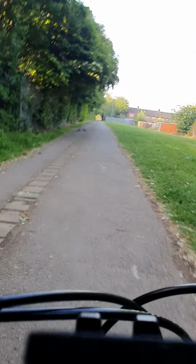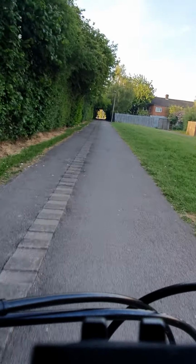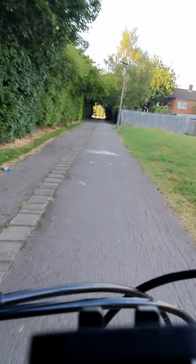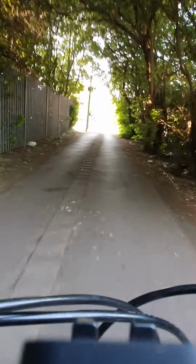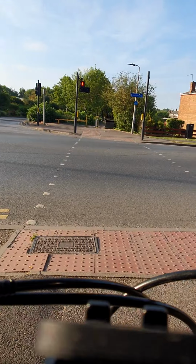I do have steady mode on the camera, but the cycle paths are particularly badly damaged in places. I actually think this section around here has been down for at least 30 years without any improvement. Went to a main junction, which is completely overgrown.